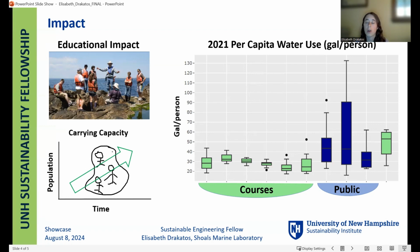Now, moving forward into what's next, my report will be available on the Shoals Marine Laboratory website for anyone in the public to view. In addition, the future interns will be able to build off of the analytics work and data sets that I've made, and the engineers will be able to use any of the graphs that I've made for any decisions or future interests.